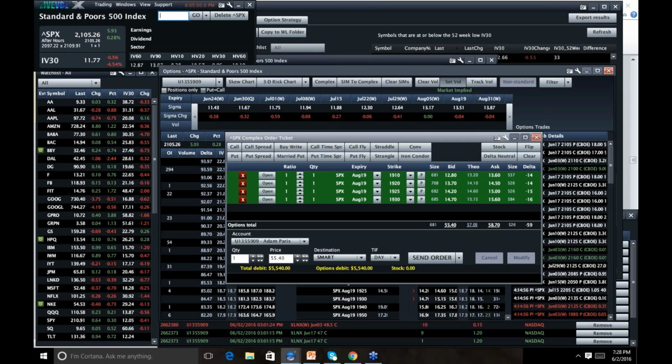All right. So, it's the 1920. The 1925-30 produces 55 cents. The 1925-20 produces 50. The 1930-1920 produces $1.05. Does something not add up here?